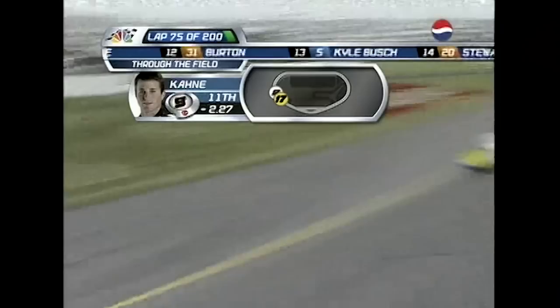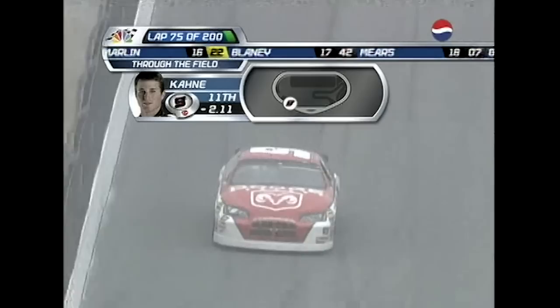Casey Kane's team made no chassis adjustments on the last stop. He reported on lap 70, however, that his car has become very loose into the corner. He said, but let's leave it for right now. Let's not overreact.